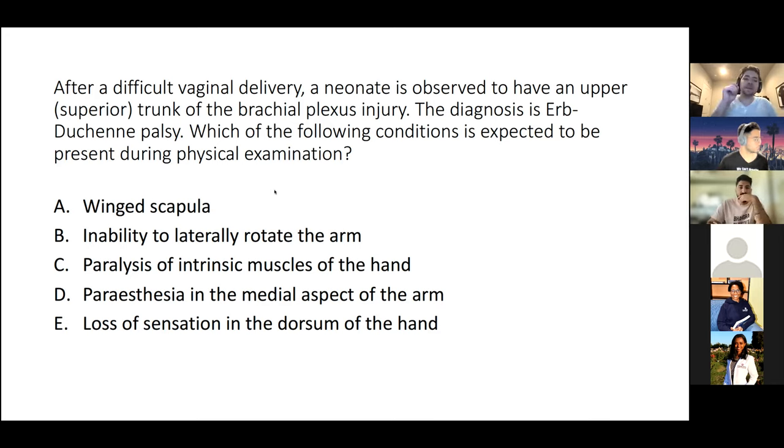You have to be careful on the exam, because they could ask, what is the deficit, right? They could very easily switch it and say, how should it be presenting? So they could say there's an inability to laterally rotate the arm, or the answer could be the arm is medially rotated. They could either ask how the child presents in this clinical scenario, or what is the deficit, so they're completely opposite. The child cannot laterally rotate the arm is the same thing as saying the arm is medially rotated. So watch how they ask the question. In stressful situations, those are the little things, because they will put them both as answer choices, so you don't want to get them confused.